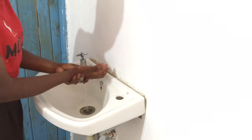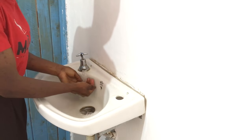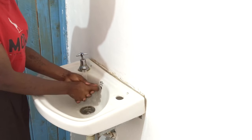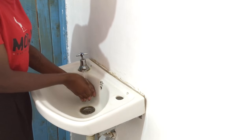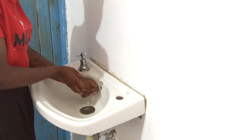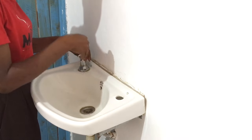Then the other thing I do next is washing my hands. Let me tell you, make sure you wash your hands immediately you get in your house, because you don't know how many people you've greeted out there and how many people's hands are dirty out there. So make sure that you clean your hands. I usually do that thoroughly, and one thing which relieves me when I get in the house is washing my hands. I really love washing my hands.